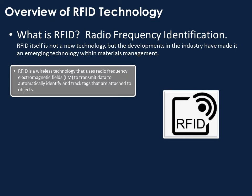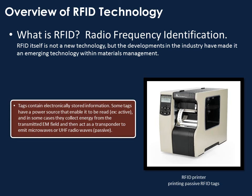RFID is a wireless technology that uses radio frequency electromagnetic fields to transmit data to automatically identify and track tags that are attached to objects. Tags contain electronically stored information. Some tags have a power source that enables them to be read, and in some cases they collect energy from the transmitted electromagnetic field and then act as a transponder to emit microwaves or UHF radio waves.